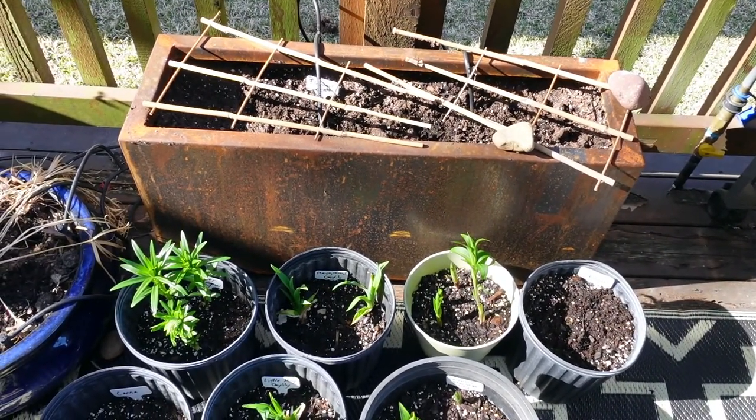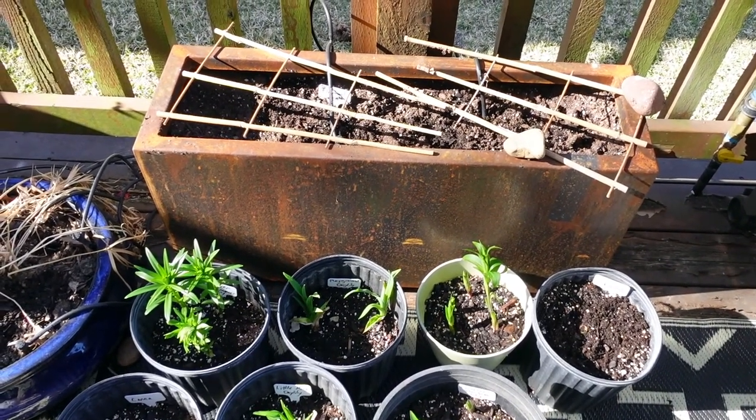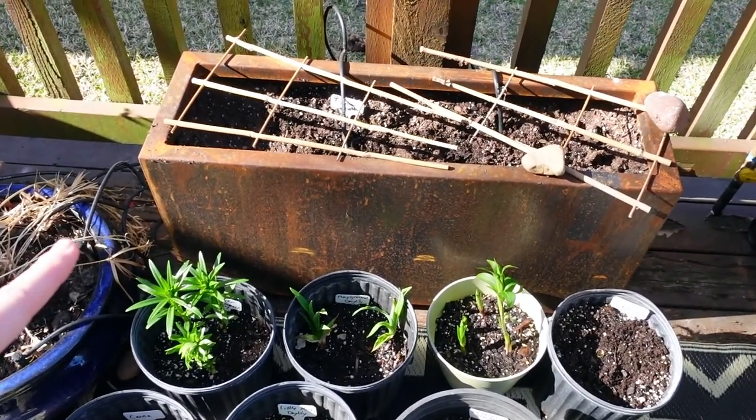I have some tubers coming in for dahlias. I might try them in here. It's the border mix off of Eden Brothers.